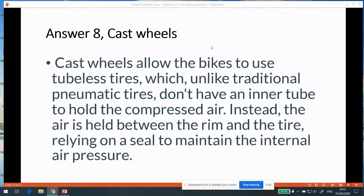Cast wheels allow the bike to use tubeless tyres, which, unlike traditional pneumatic tyres, don't have an inner tube to hold compressed air. Instead, the air is held between the rim and the tyre, relying on a seal to maintain the internal air pressure. See? I think David did that one right.